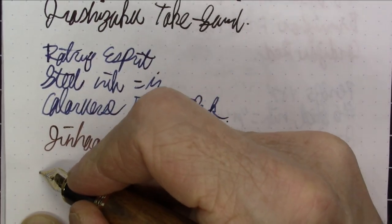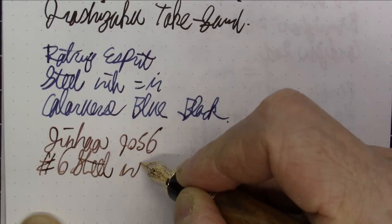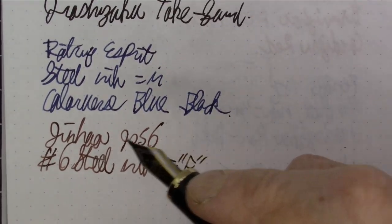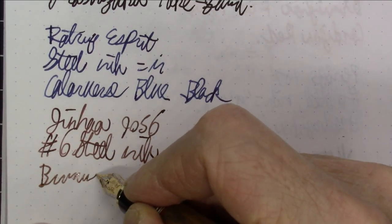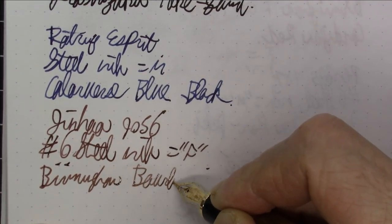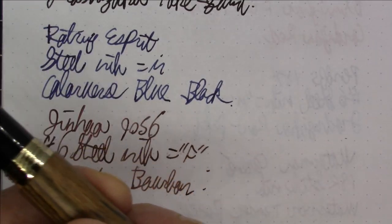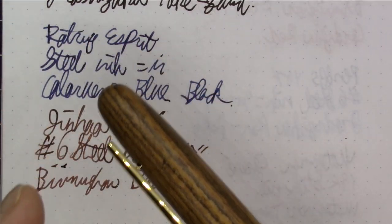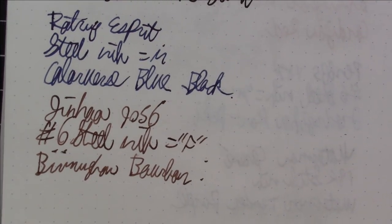So, Jinhao 9056. And this has a number 6 steel nib. And this one's in fine. And this ink is Birmingham Bourbon. There you go, Jinhao 9056. Great, great pen. I really like it. And like I said, there's a full video I did on this just very, very recently. So check that out.